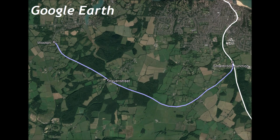the island line, through Havenstreet to Wooton, the latter two being former railway stations on the line from Ryde to Newport. Havenstreet is the primary hub of the Steam Railway, featuring a museum and the railway's headquarters. As we'd accessed the line from the main island line railway, we started and finished our journey in Smallbrook Junction.